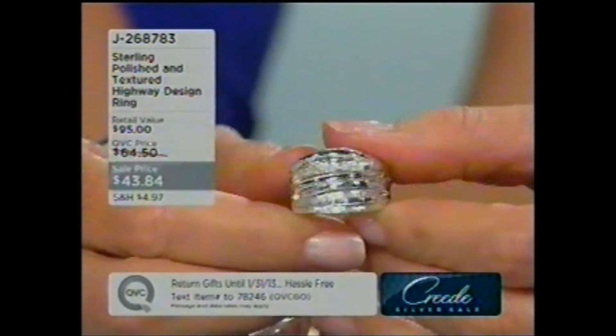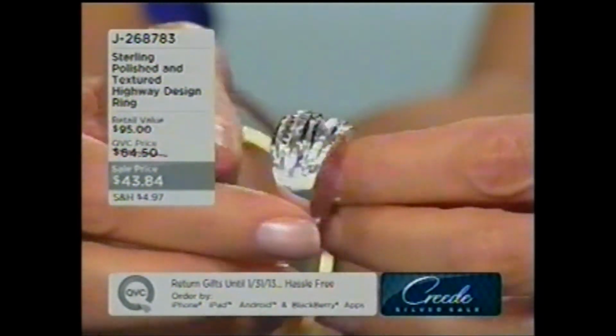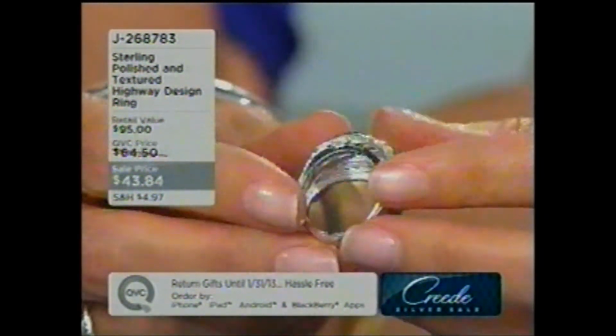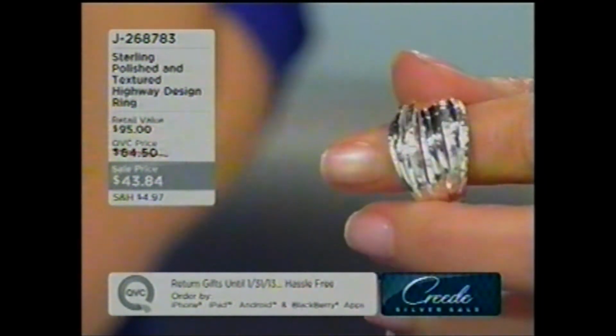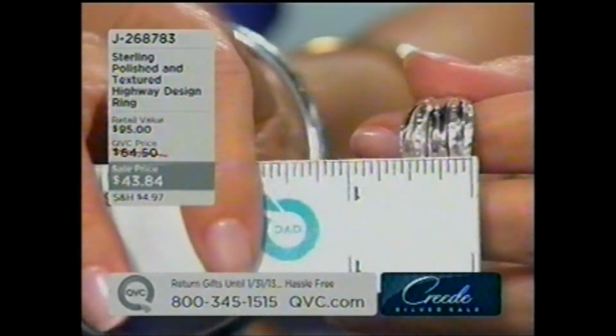It's really, really popular, and that's that highway design, which gives you the look of wearing multiple rings, but without the fuss of wearing multiple rings, nor could you wear multiple rings and have them overlap like this. So it gives you that height and the look of movement all in one singular ring at a great price, less than $44. Yes, that's sterling silver.